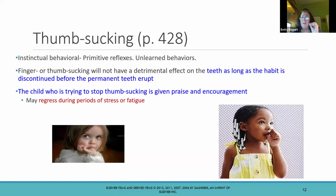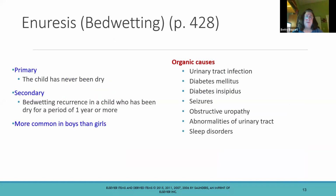Now, as long as their permanent teeth aren't in, it's okay. Once the permanent teeth come in, you can disfigure their teeth, right? So we tried to stop it, at that point. But remember that what that finger does for them, it does help them in those stressful times or when they're tired. Now, bedwetting can occur.